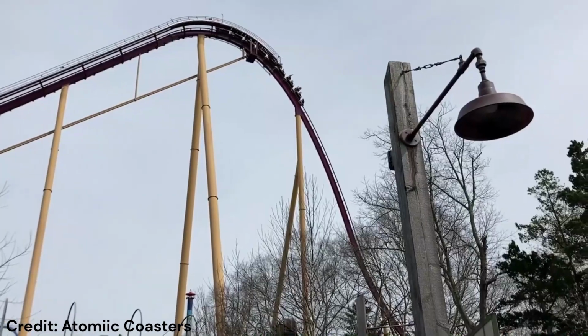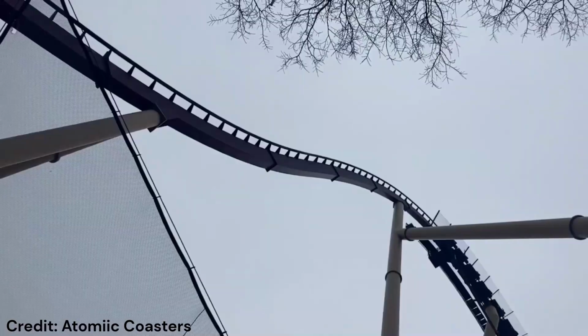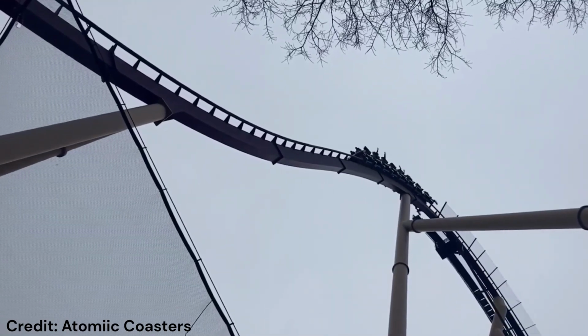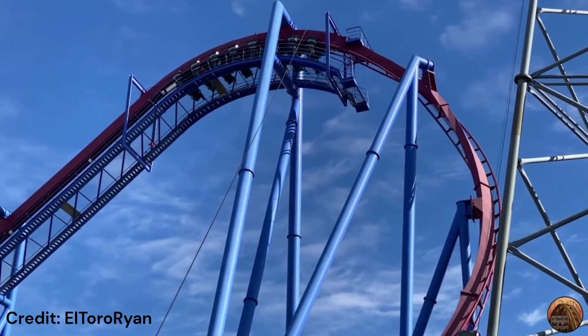My name is Joel, and I wanted to start off the series by sharing a little bit about myself, and what better way to do that on a roller coaster channel than to share my top 10 roller coasters. I would like to go ahead and clarify that I've only ridden 56 roller coasters, so my top 10 list will seem a little unusual to others with higher counts.